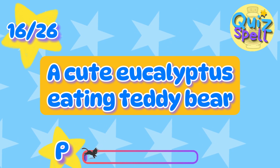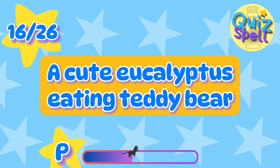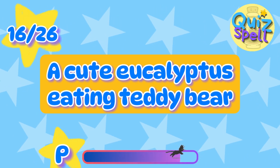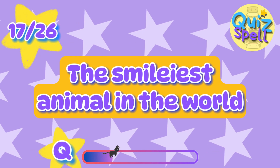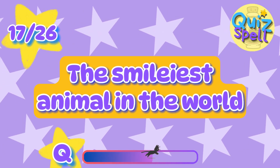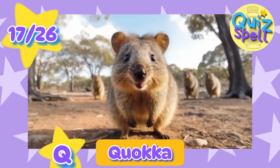A cute eucalyptus eating teddy bear. Very easy, it's the panda. The smiliest animal in the world. It's the quokka.